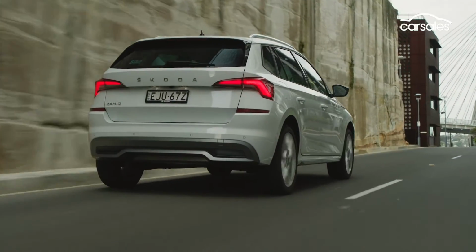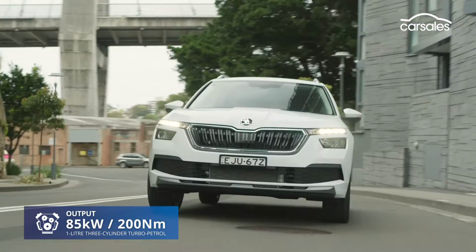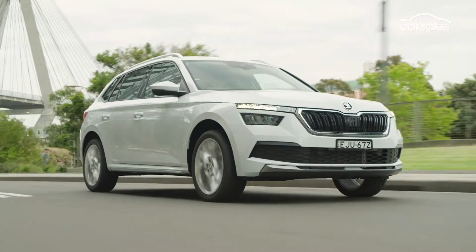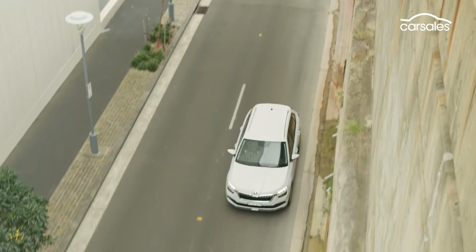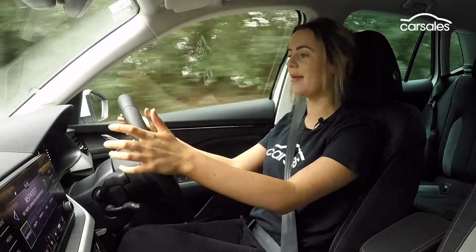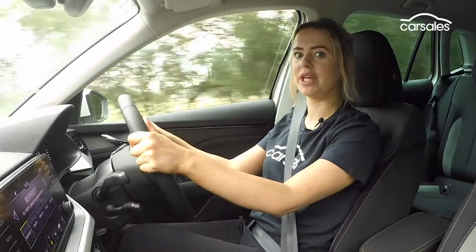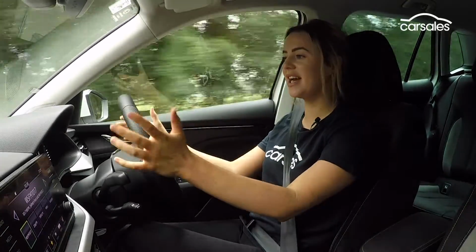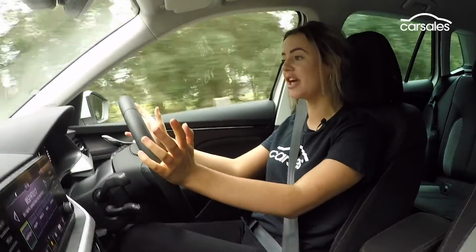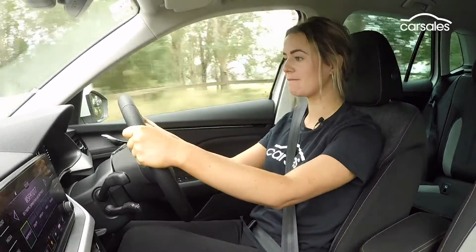Get behind the wheel and the Kamiq is just as clever. The entry-level 85 TSI we're testing here is powered by a 1-litre 3-cylinder turbo petrol engine. That's paired to a 7-speed DSG that sends power to the front wheels. It doesn't sound like much, but that little 3-cylinder engine is really well matched to this Kamiq. It feels nice and peppy. When you put your foot down, you get a little bit of torque steer if you're going really hard. There's otherwise pretty good noise insulation inside the cabin. You don't hear a great deal from the engine, even under heavy acceleration. You do hear the turbo whining, but that's about it.